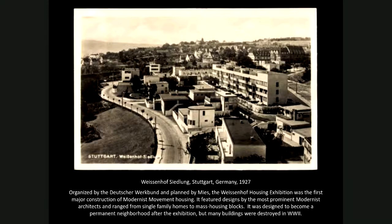And so Mies van der Rohe, who we talked about last time, was the principal planner for this. He oversaw organizing the various different architects, making the invitations, laying out the site plan, and assigning the architects different building types and so forth.